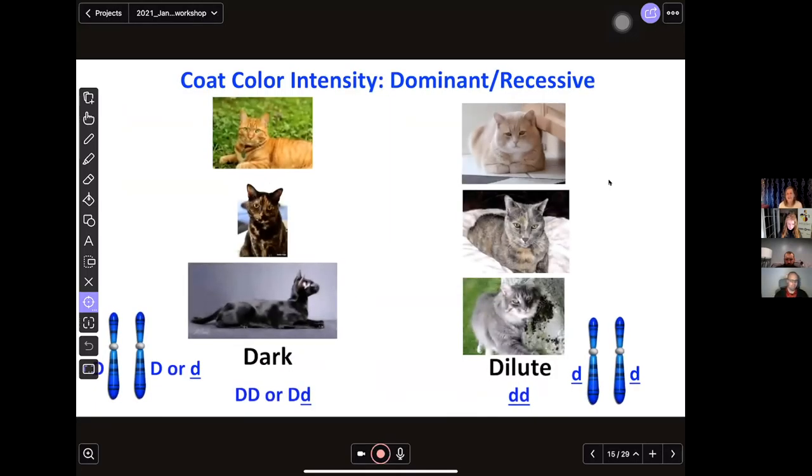So I always get this question, well, I have a cat that's gray. I have a cat that's buff colored. It's not really orange or black. And actually all cats are orange or black. Some fancy breeds are a little bit different, but most cats, you either are orange or black. Then there's a second gene that produces how much of that color is presented. So this is a dominant recessive relationship.